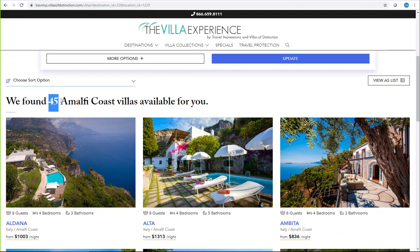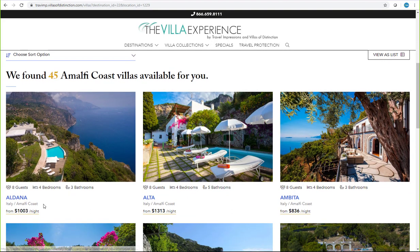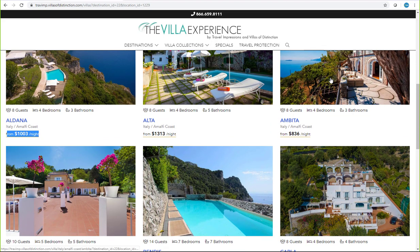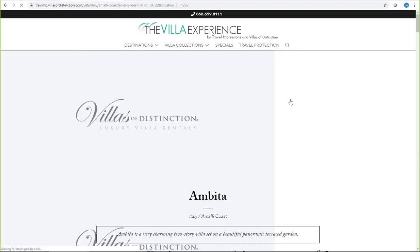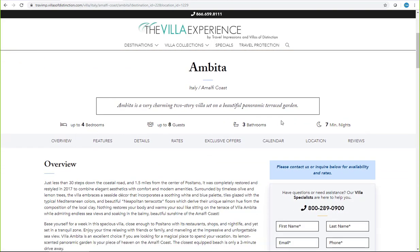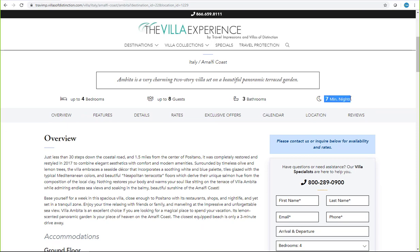And it'll take you to the actual villas that are available. So there's 45 villas that are available for us. It tells you the basic pricing per night, so starting from, and once you go in here and have an idea of what you're looking at, you can actually select the picture. If you scroll down a little bit more, it gives you more information. This one specifically has 4 bedrooms, up to 8 guests, 3 bathrooms, and a minimum night stay. So this one's a minimum of 7 nights.